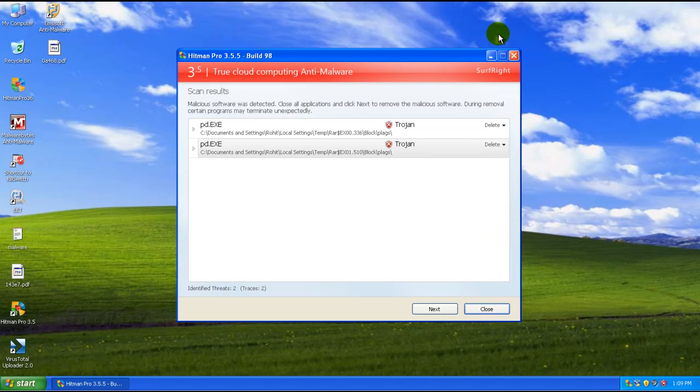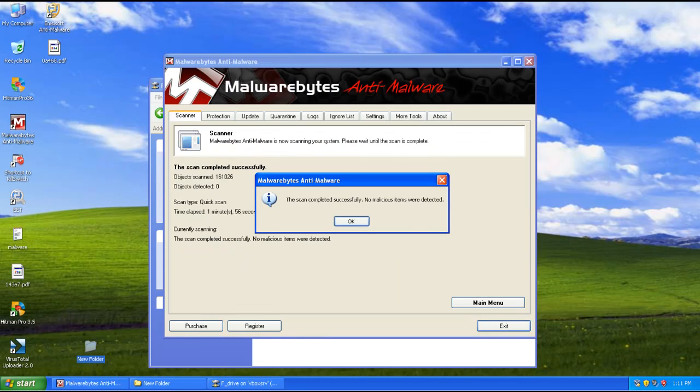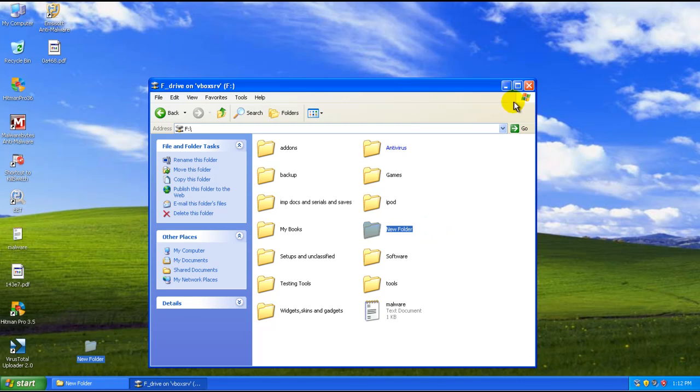Okay, so we'll just shut HitmanPro right now. I'll do a scan with Malwarebytes, and I'll be back with the results from Malwarebytes. See you guys then. Welcome back, everybody. Malwarebytes just finished scanning and it hasn't found anything, so that's basically it. So it's just those two misses for Emsisoft.